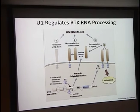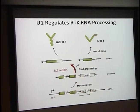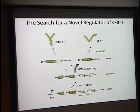This group also went on to show that, in fact, the U1 snRNA, which is involved in splicing, is also involved in inhibiting intronic polyadenylation. So in that way, the U1 snRNA promotes formation of the full-length protein. And what they were able to show is that by blocking U1 function, they were able to induce production of the soluble isoform. So what we know now is that U1 snRNA, through inhibition of intronic polyadenylation, leads to formation of the full-length isoform. But we've been interested for some time in trying to identify factors that promote formation of sFlt.